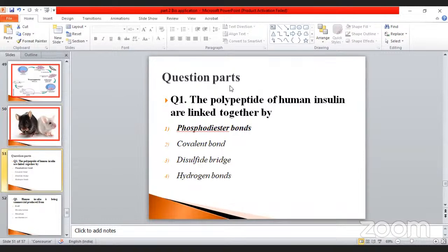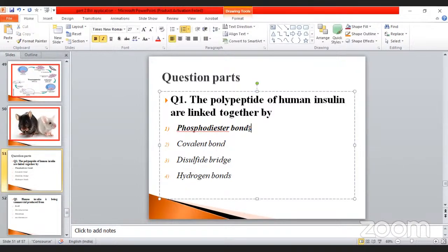The polypeptides of human insulin are linked together by which one? Phosphodiester bond, covalent bond, disulfide bridge, or hydrogen bond. What is the correct answer, my dear? Suppose we take an example, say any one insulin molecule. There are 3 chains: A chain, B chain, and then C chain.